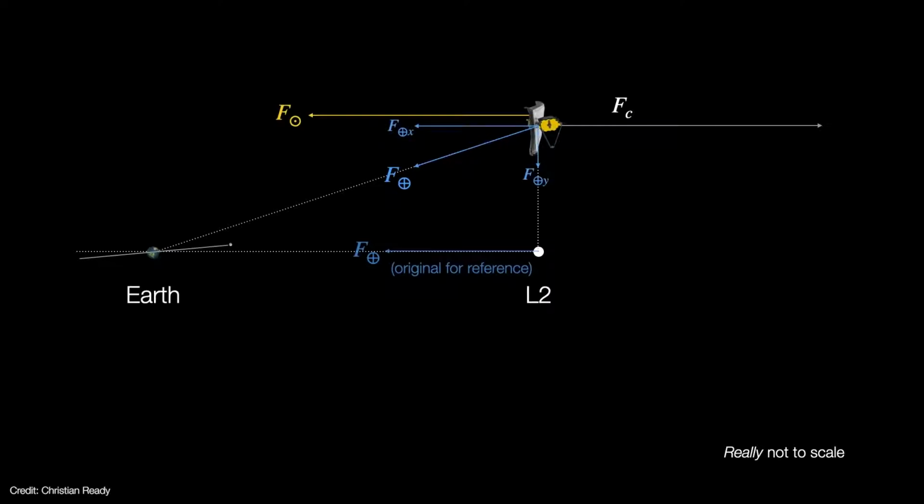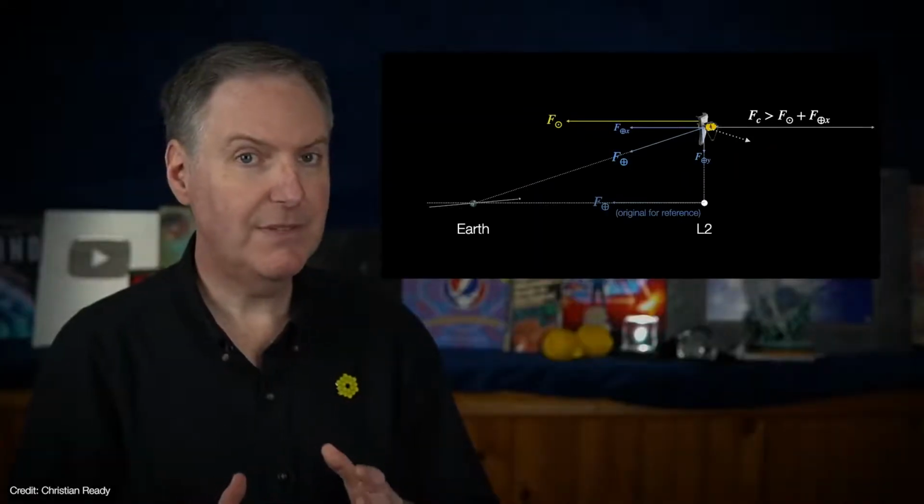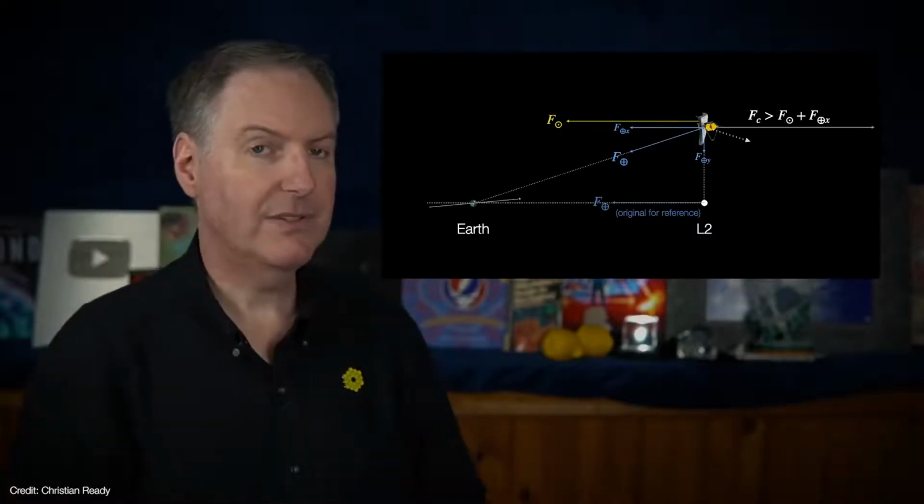Now we can really see the problem. The centrifugal force is in the x direction of our diagram, but it's actually greater than the gravitational forces from the Sun and Earth. That means Webb is going to drift both down and farther away from L2. So we need to fix this drift in both the x and y directions.